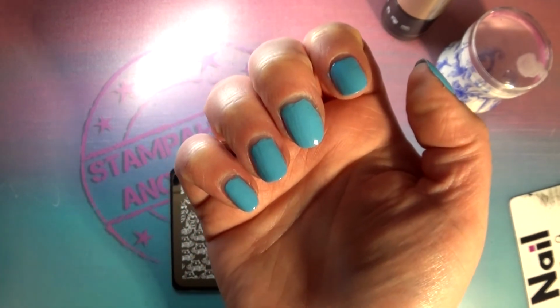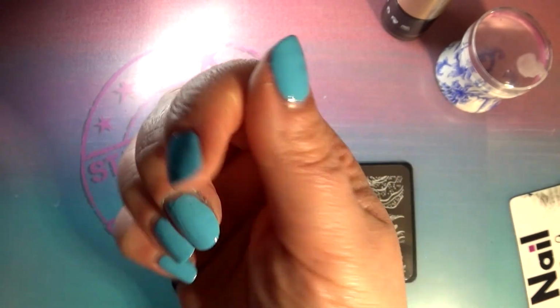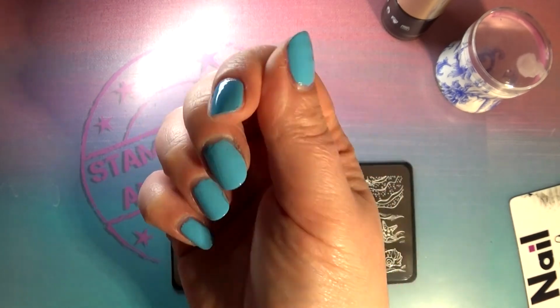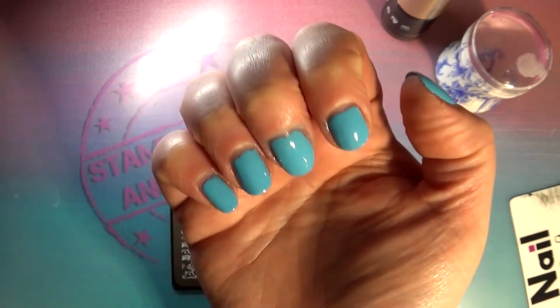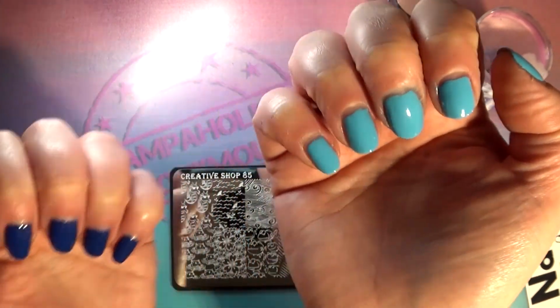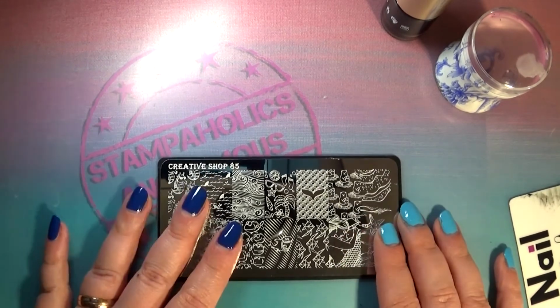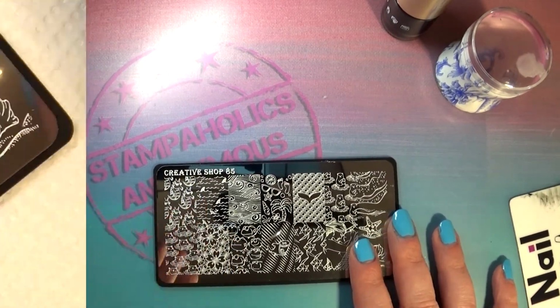But this is my Cindy hand, and I don't really care, and my pointer fingernail grows pretty quickly anyways. But that's good because we got some variety in length, so we can test out how this plate performs on different nail lengths. So setting up for stamping, meet you back afterwards.